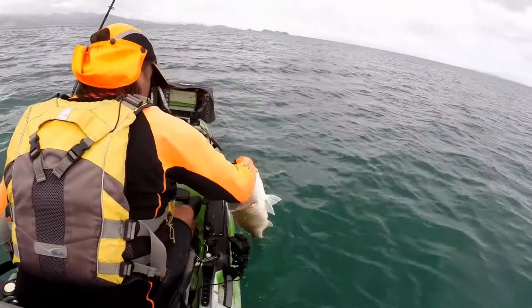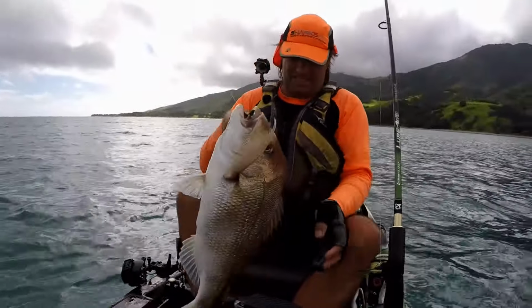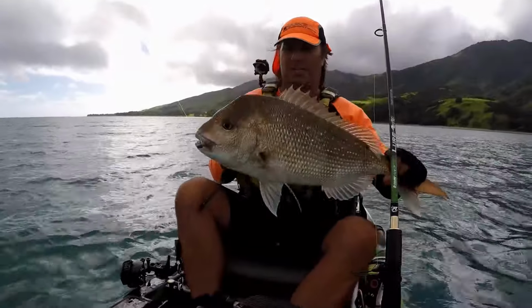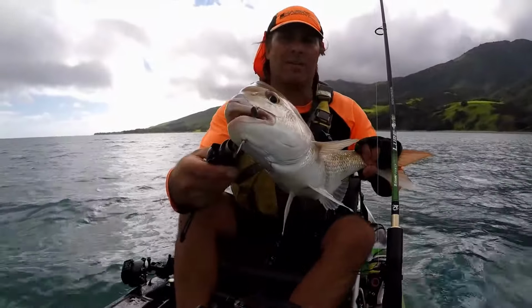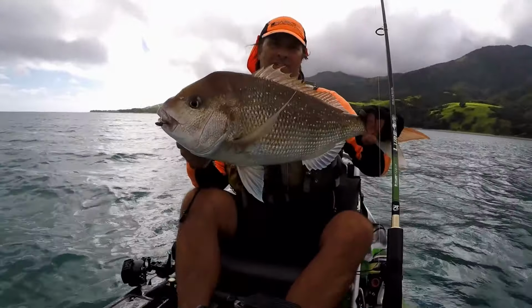There we go. Check that guy out. Woo-hoo! Finally, a decent snapper. That is a stonker, and you can see that he's hooked in the corner of the mouth there. I've lost my soft bait, but good trade really, isn't it?